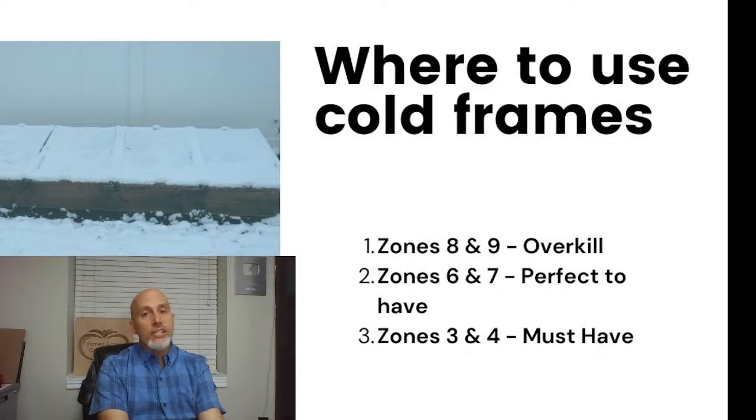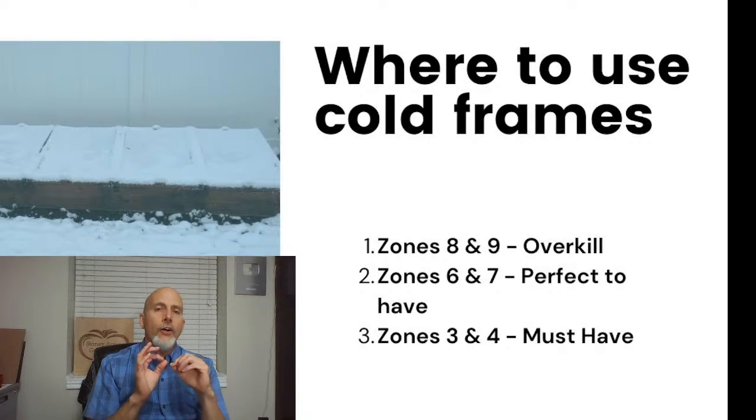So where can we use these cold frames? In zones 8 and 9, cold frames for winter gardening are overkill.